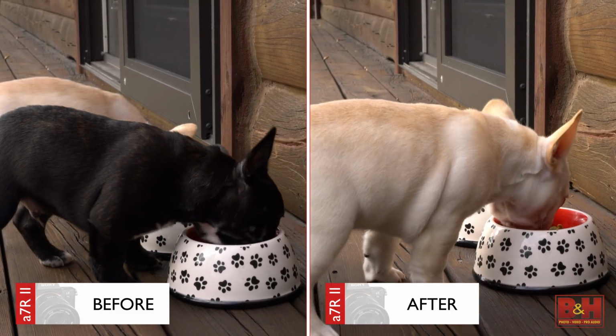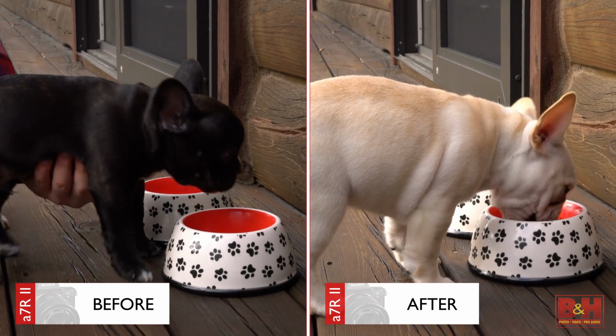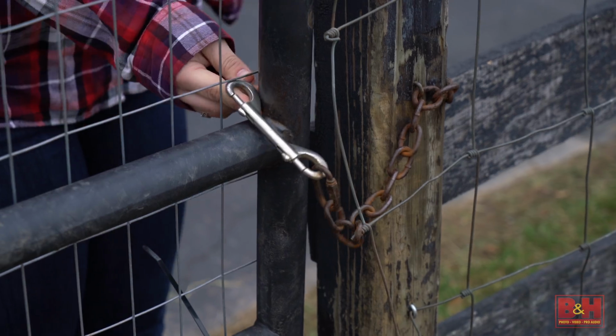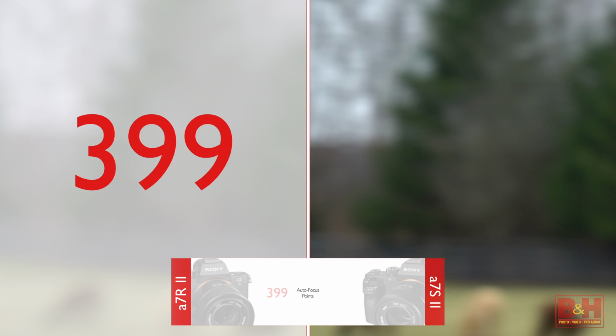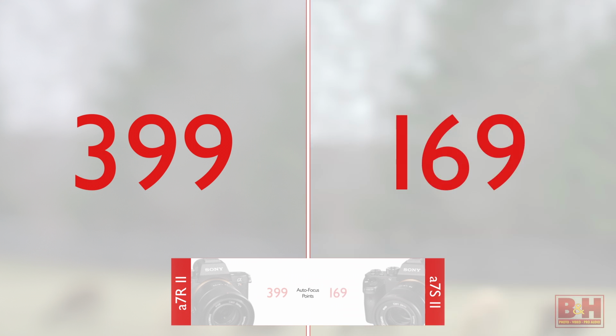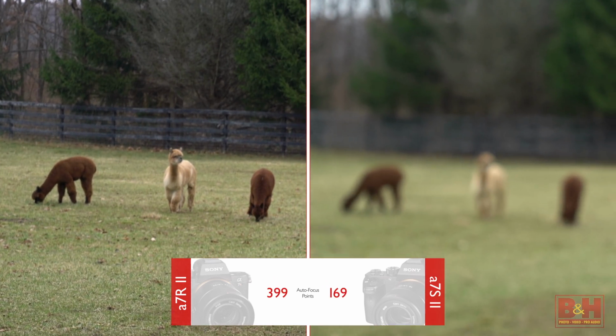As you can see, both cameras have very similar stabilization capabilities, but we were so impressed with both that we just wanted to show you. So, before I let you go, I'd like to quickly mention just a few more differences to consider about these cameras. Each offers improved autofocusing performance thanks to 399 autofocus points on the R2 and 169 autofocus points on the S2, combined with advanced facial tracking in both.